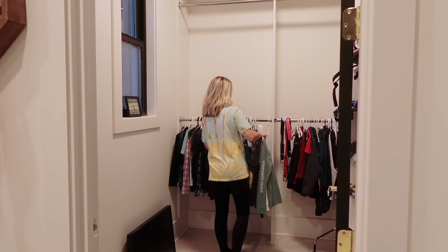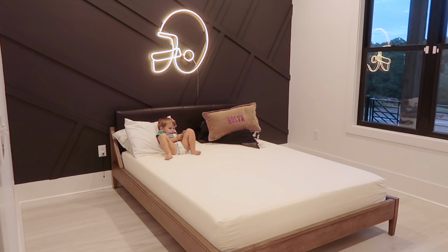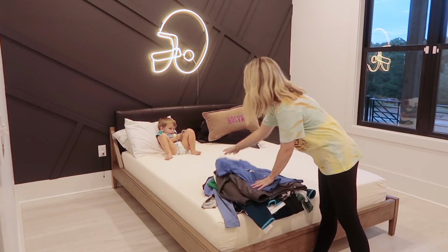I'm just going to start by taking out all of his clothes and laying them on his bed. That way I can switch out all of the hangers to the new ones, and then I'm going to move them back into his closet to get them organized.